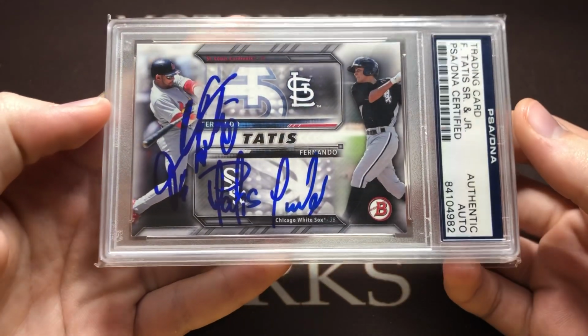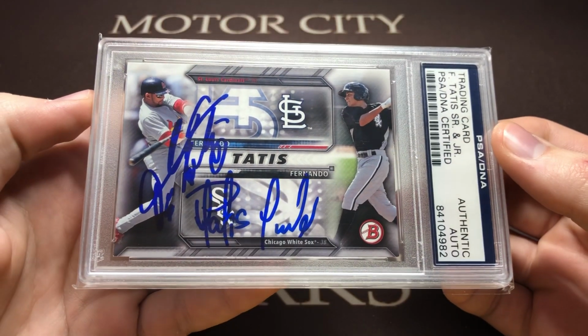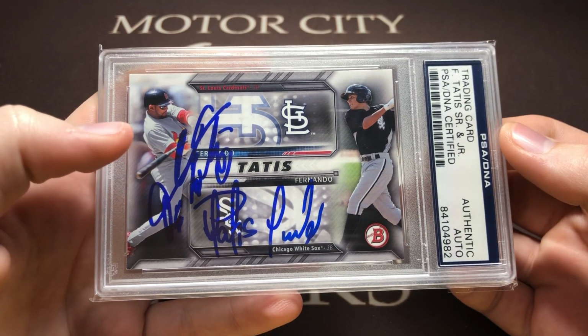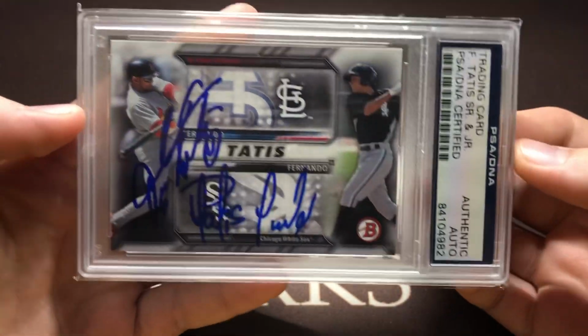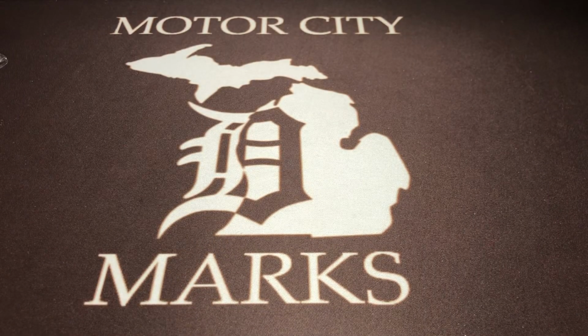So this one, I didn't really plan on moving it when I finished it, but now after getting to know Tatis Jr. a little bit and then getting to talk with Senior during his game, that one's going to stay in the PC for quite some time. So the next 3 are 3 of my better pulls.